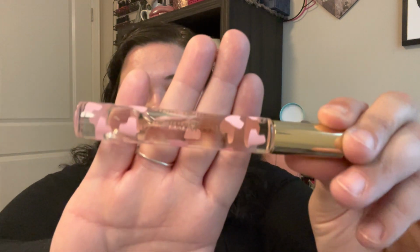Another one I really love is the Tory Burch Love Relentlessly. Oh, you're not going to see the name. This is really, really fresh. This is a very nice, fresh, light, delicate scent. That's really all I can say. I don't smell any notes particularly.